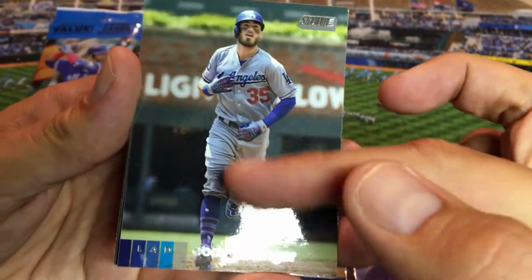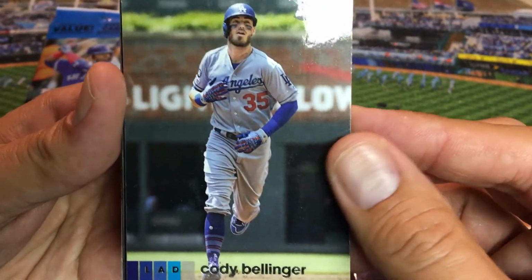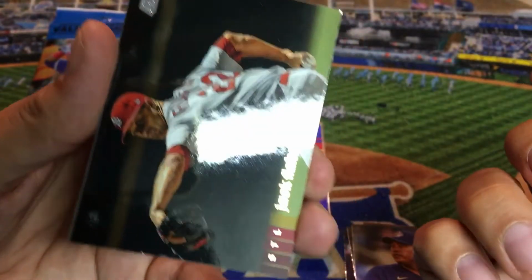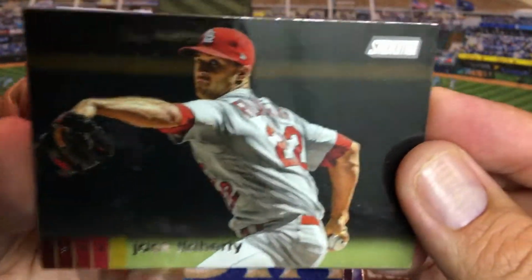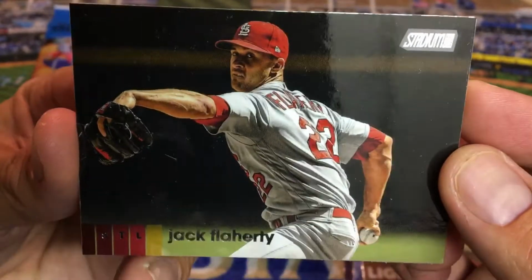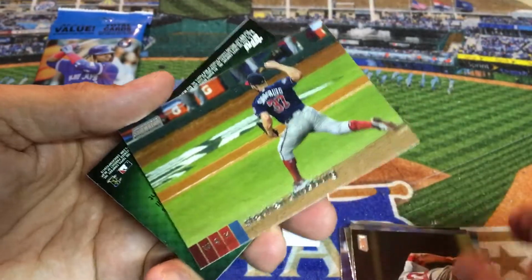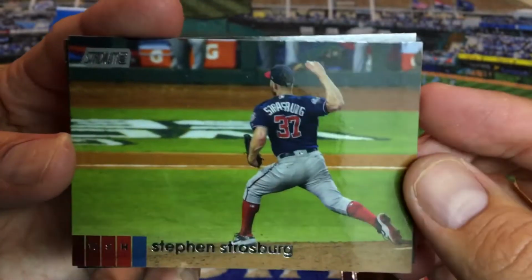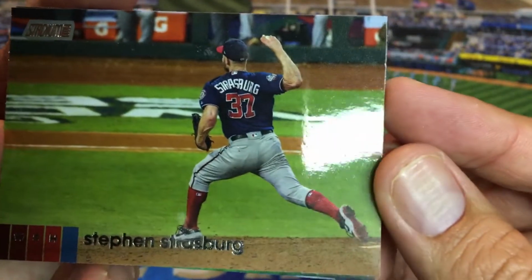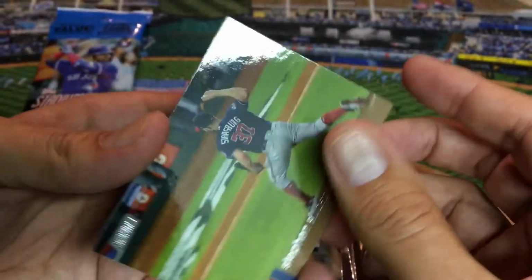There's a Cody Bellinger wearing the high socks. I always wore the high socks when I played baseball as well. Cody Bellinger acting like he's too cool for school there after he probably just mashed a home run. Last year's, was he the MVP last year? I can't even remember. I think he was because Yelich got hurt. There's Jack Flaherty. Kind of got roughed up in one of his starts not too long ago, but he is still an absolute beast. And then Stephen Strasburg. This looks like it was in the World Series. Got the little World Series paint job there. And that's a pretty cool photograph, too. He just kind of single-handedly helped the Nationals to the World Series championship.